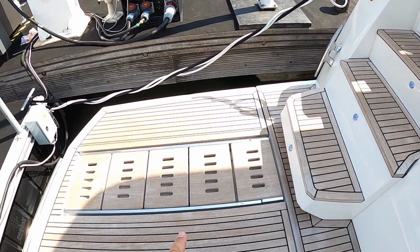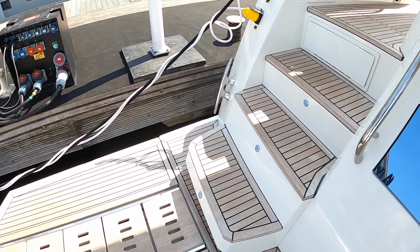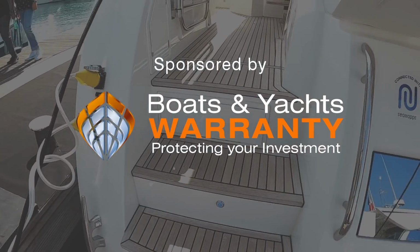We've got the high-low platform, and we've got these steps that drop down as steps as the platform lowers. So that's rather a nice thing. And then this, of course, is where we access up to the cockpit.